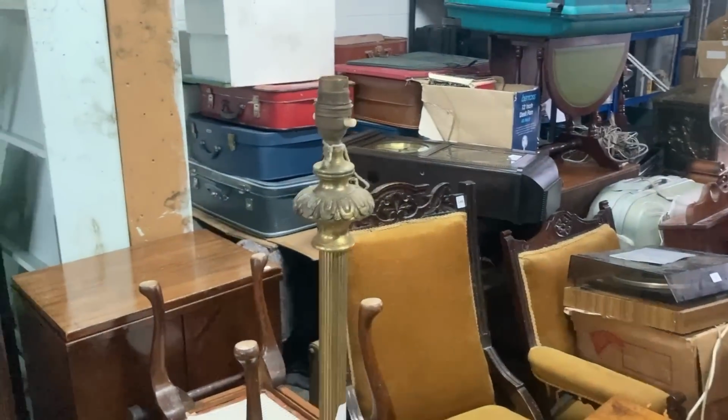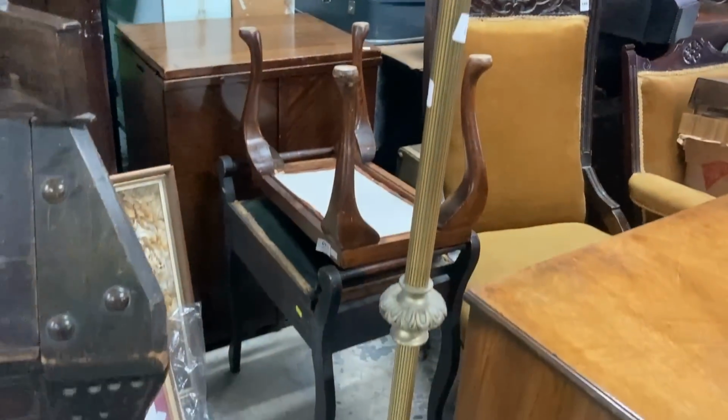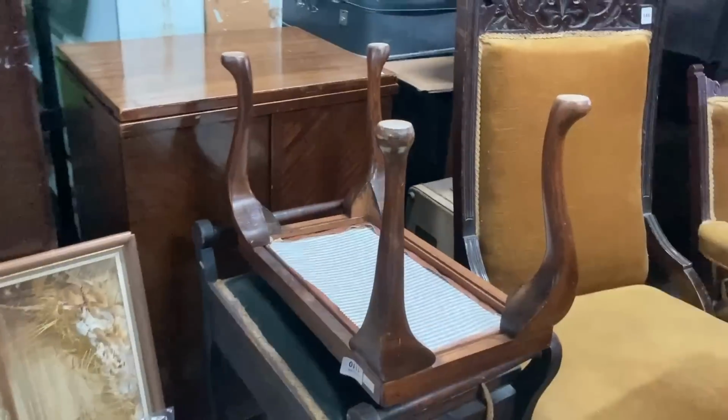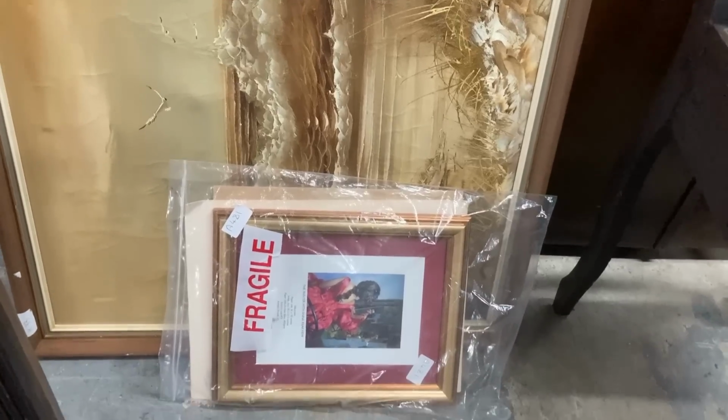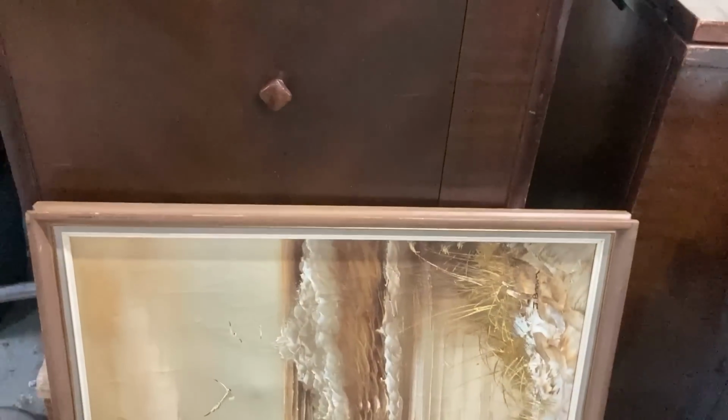So that's probably £75 to £100. More research needed, but I think that'll be around that mark. Then we got a painting and something else. I'm not quite sure what that smaller one is, but the larger one, that's probably a £30 painting.